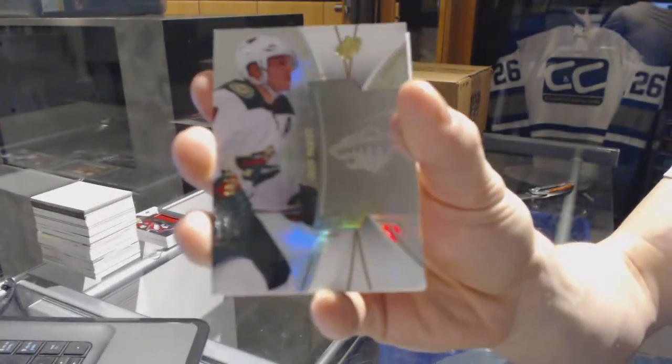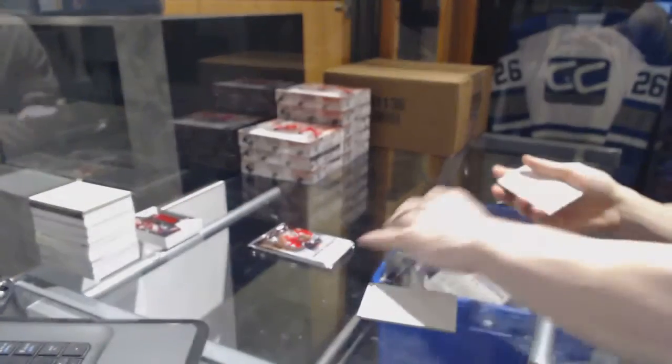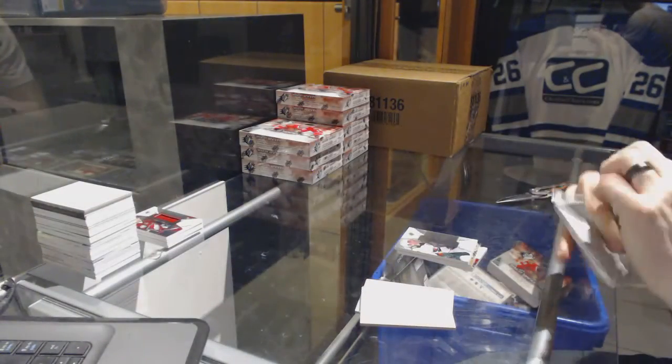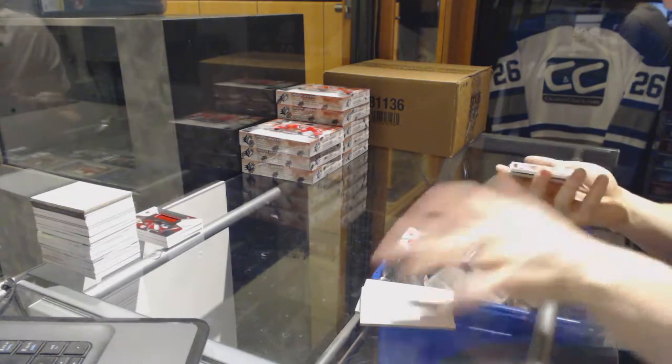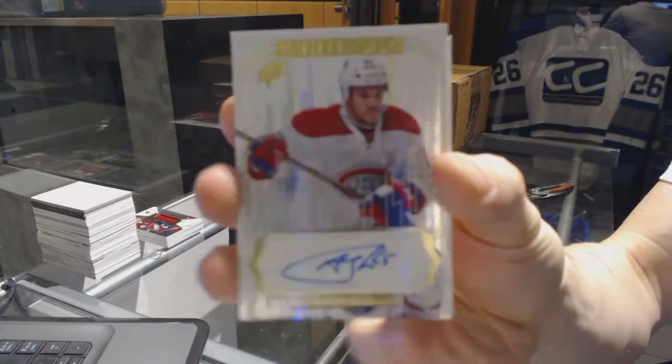We've got a base card number to 149 for the Minnesota Wild, Zach Parise. And we've got a whiteout autograph for the Montreal Canadiens, Andrew Shaw.